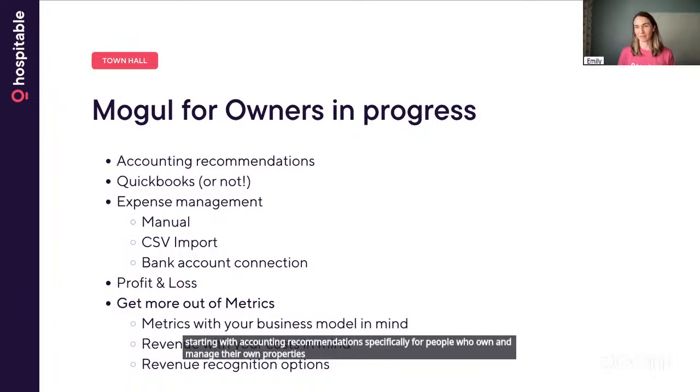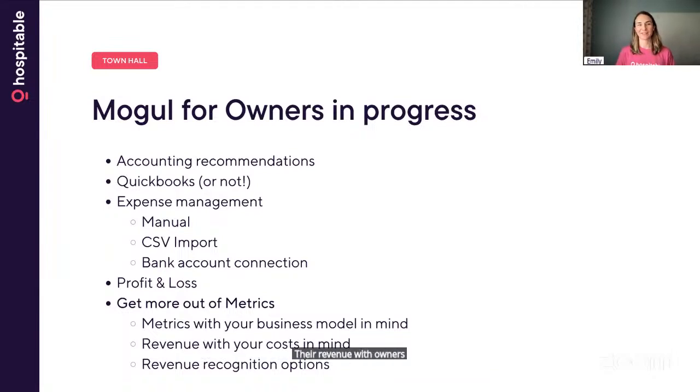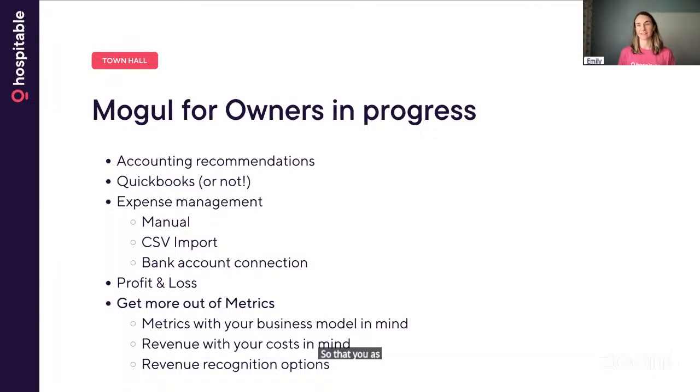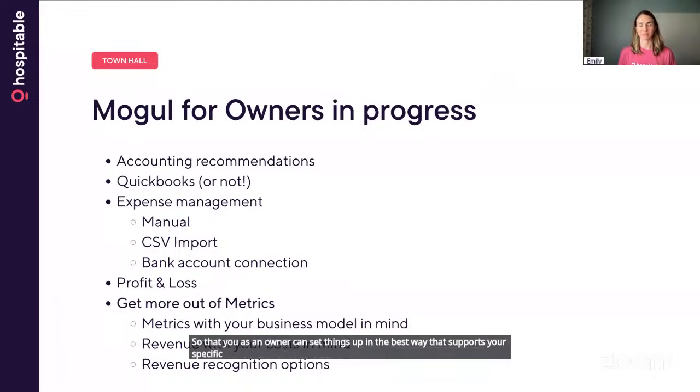Our current accounting recommendations are intended for property managers who need to share their revenue with owners. But the accounting recommendations for owners are going to be really different. We want to make sure that you're aware of and taking advantage of tax benefits that are available to you. And so we've been working very closely with Brandon, our accounting in residence, who's created these accounting recommendations with all of that in mind so that you as an owner can set things up in the best way that supports your specific business model.